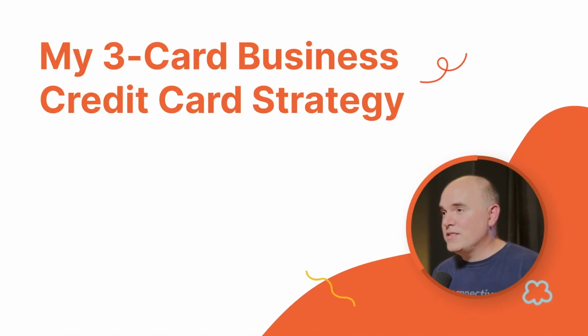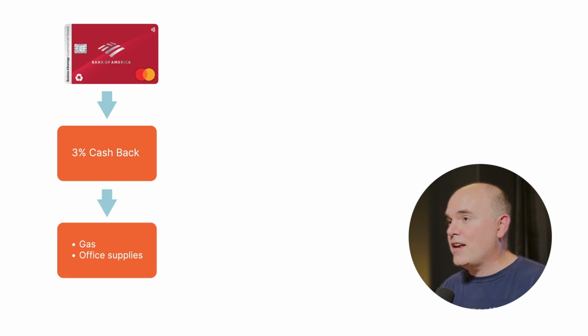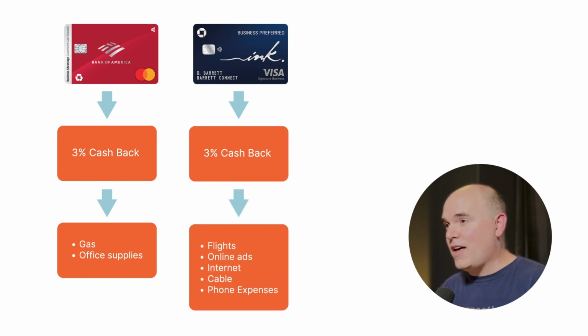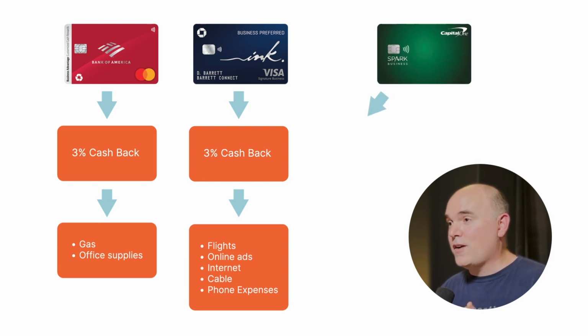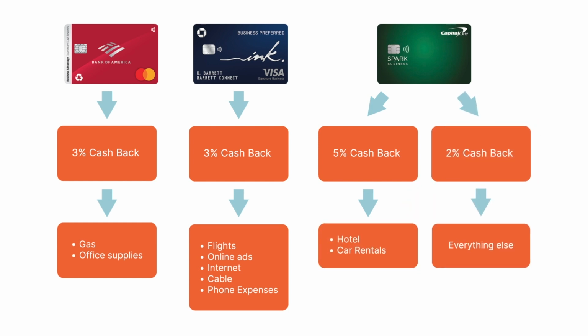Here's my 3-card business card strategy. Please note, what works for me may not work for you. Here's the plan. I'll use a Bank of America card for 3% cash back on gas and select categories like office supplies. I'll then use the Chase Inc. Business Preferred card for 3% back on flights, online ads, and phone, cable, and internet. Finally, I'll use the Capital One Spark Cash Plus card for 5% on hotels and car rentals and 2% on everything else. Once you establish a system like this, it requires minimal effort but can have a substantial impact.